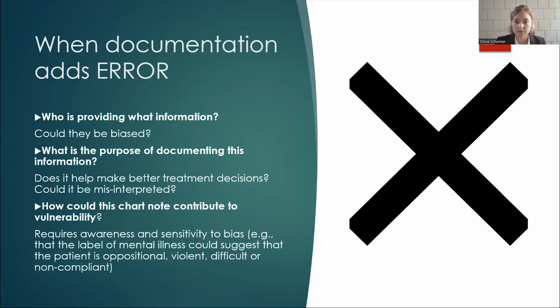And importantly, how can this chart note contribute to vulnerability? So this requires being aware and sensitive to bias. Something like the label of mental illness can be stigmatizing because it can suggest the patient is violent, difficult, oppositional, non-compliant. So it already sets someone up against them and makes it more likely that there's going to be further bias against this patient. So we want to reduce contributing to this patient's vulnerability through our chart notes.